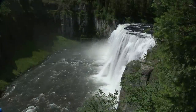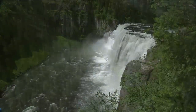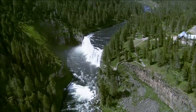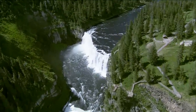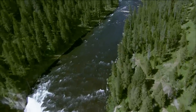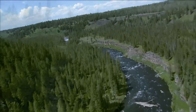The northern end, which includes majestic Mesa Falls, is inside a caldera. That's the ring of rocks left behind when a volcano empties and collapses in on itself. There is talk of turning the northern end, the caldera, into a national monument.